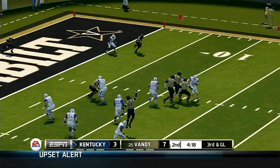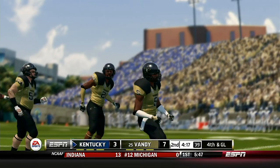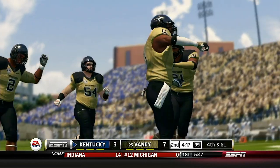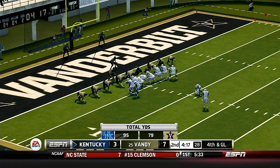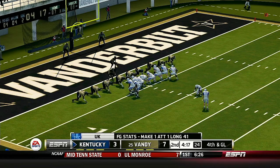He's under pressure. Great job by the defense of getting after that quarterback. And right now, I think they've got him with some happy feet. He appears to be a bit rattled. It's fourth down. This isn't much more than an extra point.